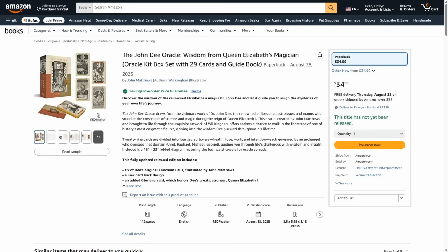Releasing on August 28th is the John Dee Oracle, Wisdom from Queen Elizabeth's Magician. This deck will retail for $34.99 in the US and is published by Red Feather. The guidebook will be 112 pages. Now of note, there will be 29 cards of this deck, and also of note, this is actually an updated, reissued edition of this Oracle deck, so not a completely brand new release.